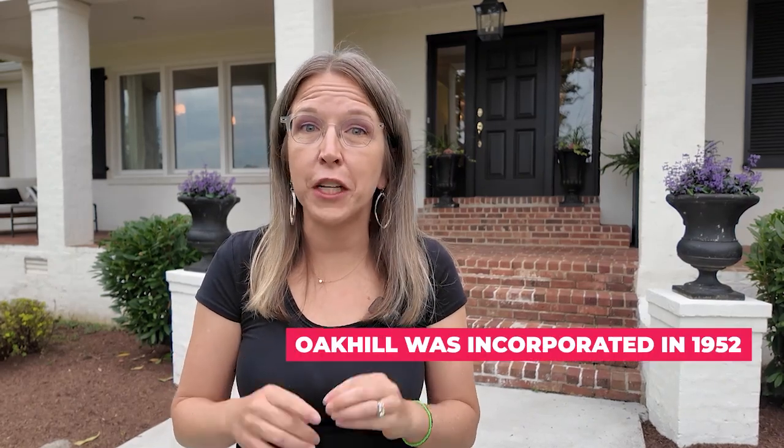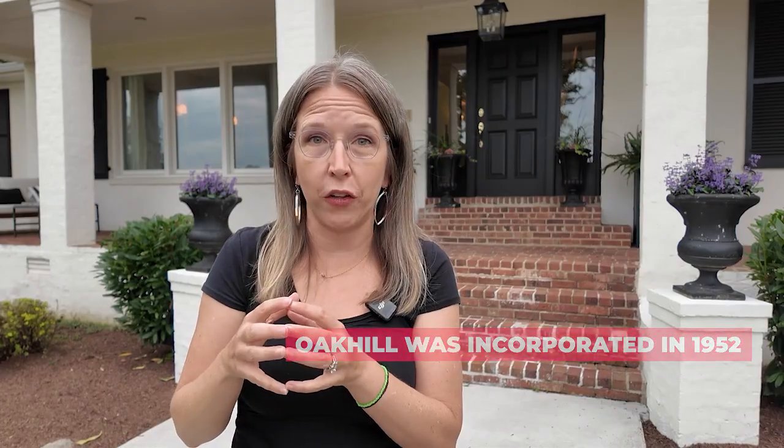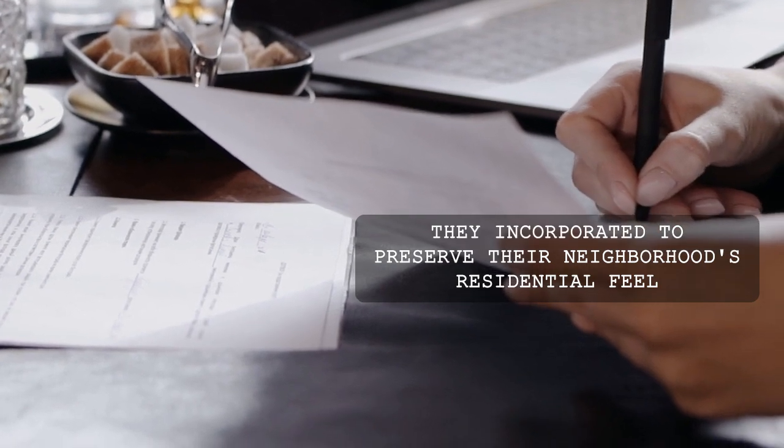But first, I always wondered, why are there these little tiny satellite cities within Nashville? And so I wanted you to understand that for Oak Hill. So Oak Hill was incorporated in 1952. That was before Davidson County and Nashville merged together. And so they incorporated specifically to keep the residential feel of their neighborhood. So they wanted to control the zoning of what was happening. So they incorporated, became a city in 1952.